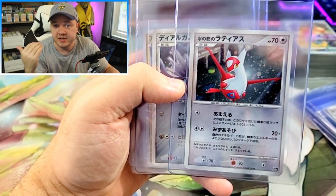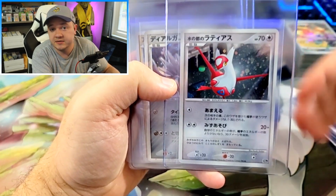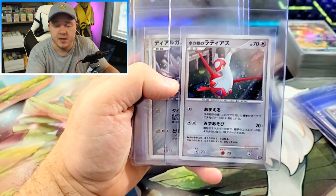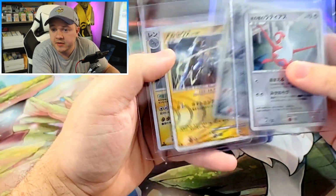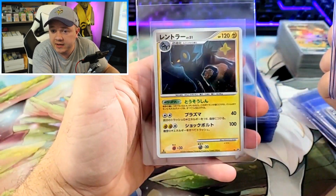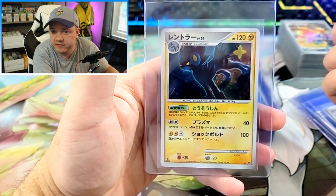Now, obviously, prices can go down over time, especially in the Japanese stuff, because a lot of people are picking up Japanese. A lot of this stuff is in really good condition, so the prices will probably gradually continue to come down as more people grade. But for right now, those past experiences can really help us figure out where to buy cards. So we have Latias, we've got Dialga, we've got Arceus, and we've got a Luxray DP5 from Temple of Anger, I think. Very cool looking card.